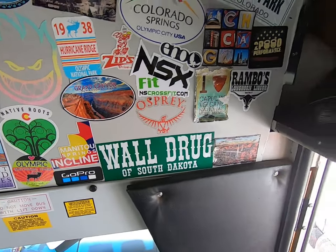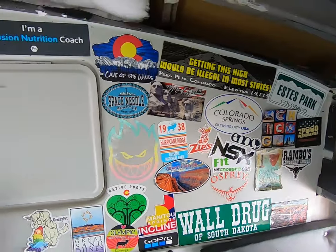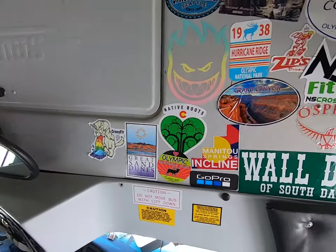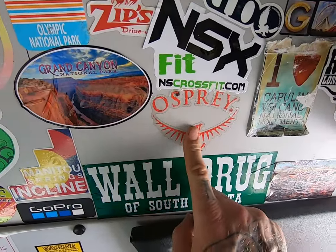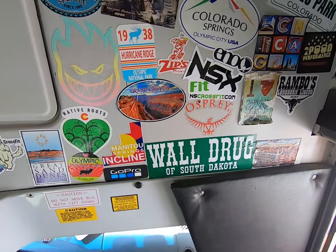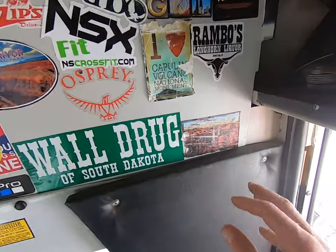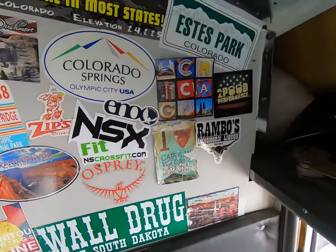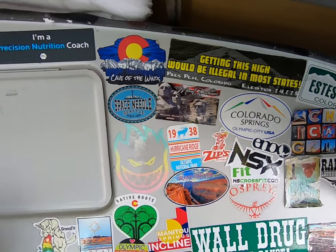Alright guys, so we got a ton of our stickers back. Some of these have been on a hell of a journey. This Osprey sticker right here was our first sticker ever when we started the cooler sticker wall. We just had a cooler. Obviously you can tell some of these are really worn, really tattered, and have been through a ton of trips.